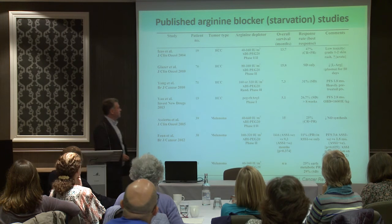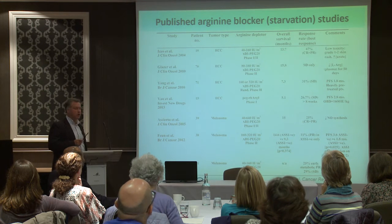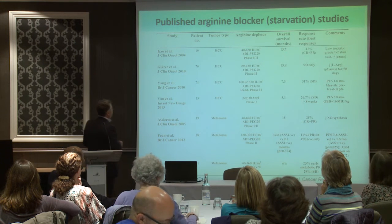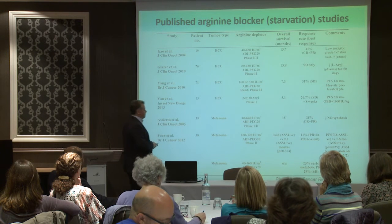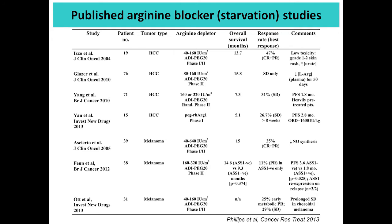So a number of studies have been done with one of these arginine blockers, and they focused really on liver cancer initially and also on melanoma. A number of studies have been published now, with interesting response rates.